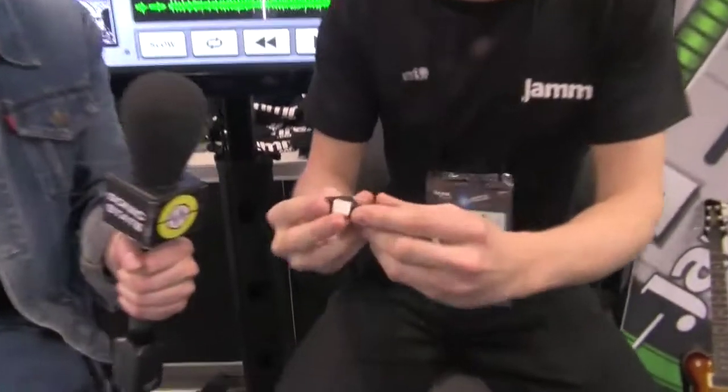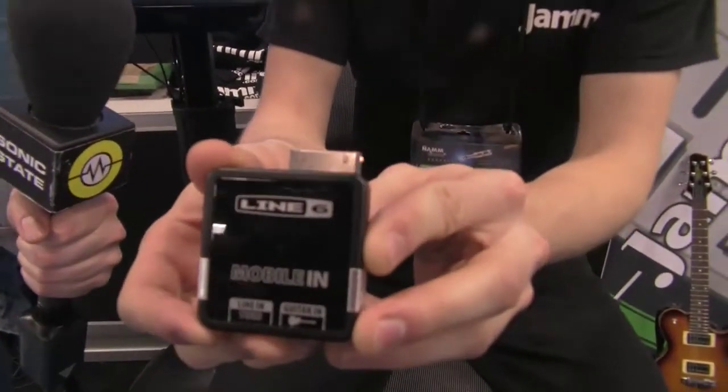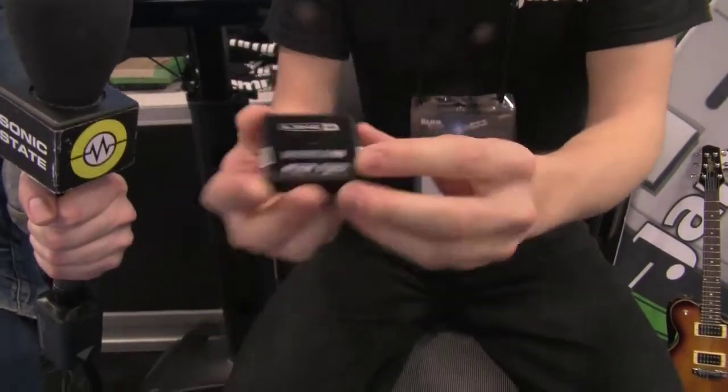Yeah. Another big one was the Line 6 Mobile In. It looks like one of these little guys. I can actually show you. What you do is you plug your guitar into this, and you'll actually have the authentic guitar tone that matches the song. So this is really cool. It works with the iPad, and those are three new features.